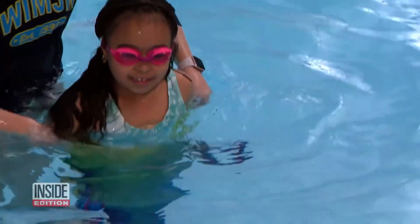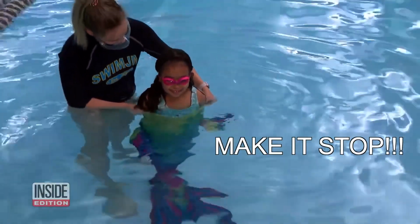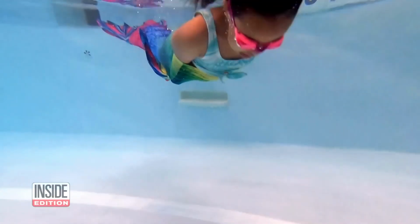And this last clip of her with her arms in the tail. Inside Edition, what in the hell were you thinking in showing this? And also showing this and not saying that this is the incorrect use of a mermaid tail.